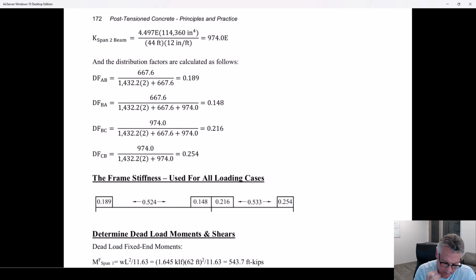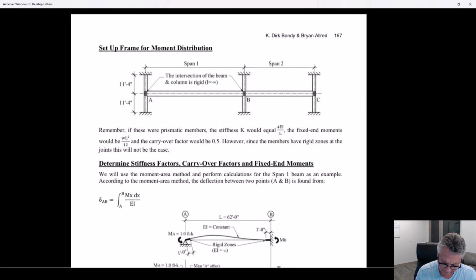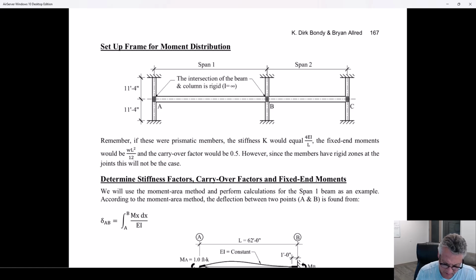So remember that we're now calculating the distribution factors, and it's kind of like what we did before, except we're going to have columns and beams framing into the joint. So the distribution factor standing at A, looking towards B, over here, is going to be the sum of all the elements framing into that joint. Actually, I should go back to the correct picture. Distribution factor AB. We're standing at A. We're looking at B. What's framing into this joint are two columns and a beam. So we're looking at the stiffness of that beam, the stiffness of this column, and the stiffness of that column.